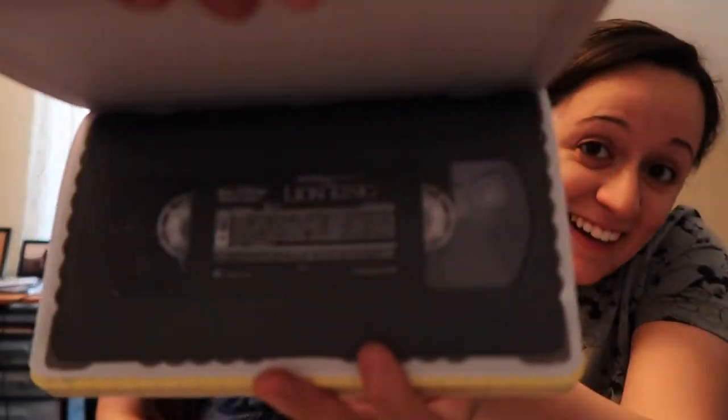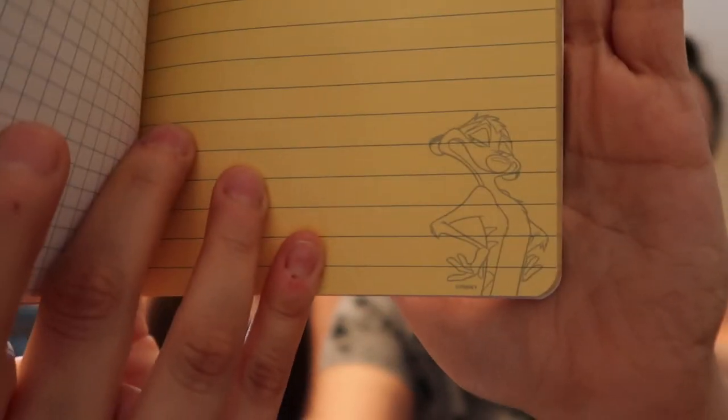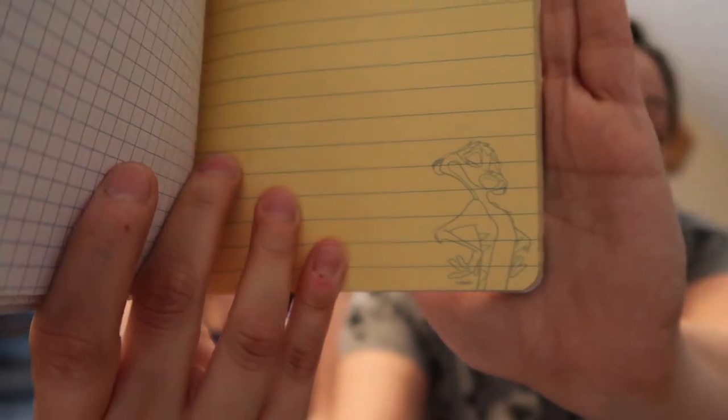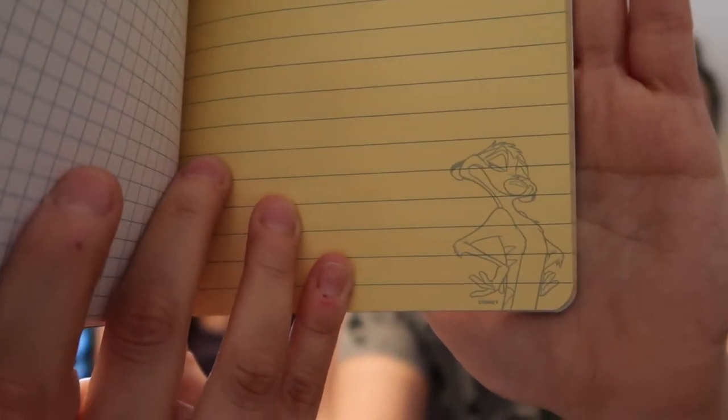For all you youngins, this is what we used to watch movies on. And once the VCR ate them, you were in trouble, unless your dad was super cool and could figure it out. Or your mom, or grandparent. Then on the little corner of the page, there's Timon. And on the other side is graph paper. I love this. Like I said, I'm not writing in this.